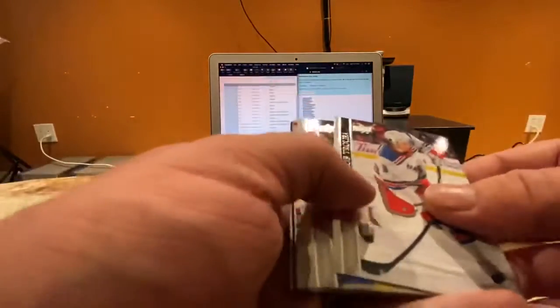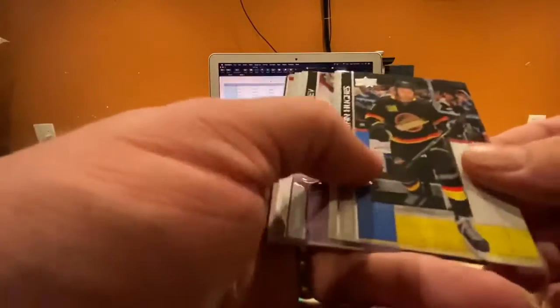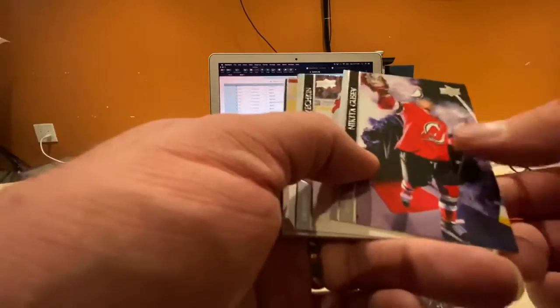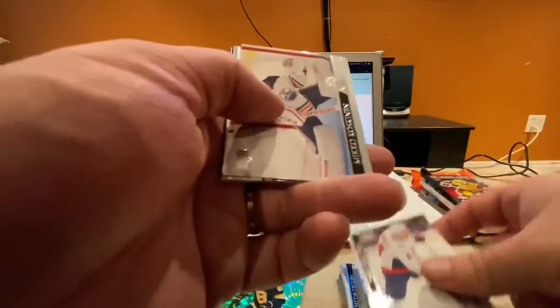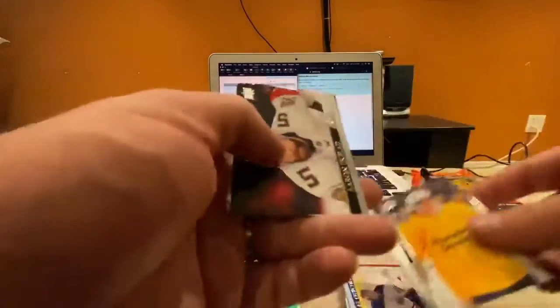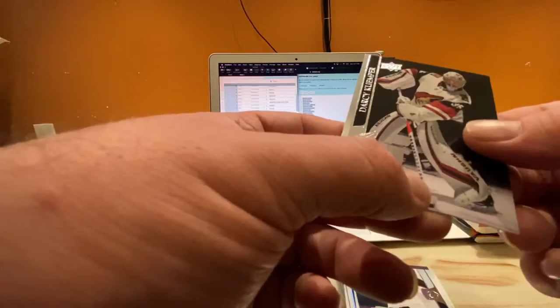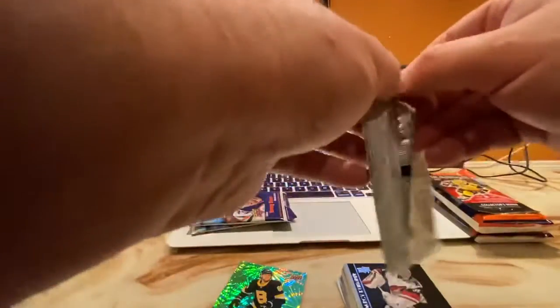All right, so we got Jacob Trouba from the Rangers, Quinn Hughes from the Canucks, Nikita Gusev from the Devils. That's the Devil uniform I'm used to. Alex Ovechkin from the Capitals. Mikko Koskinen from the Oilers. Matt Duchene from the Nashville Predators. Erik Ekblad for the Panthers. And Darcy Kuemper for the Coyotes. Oof. This box is not paying off.